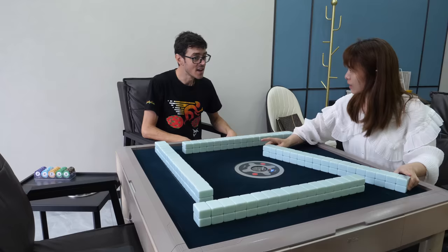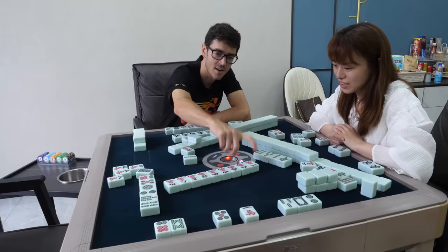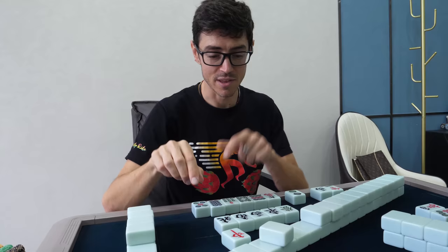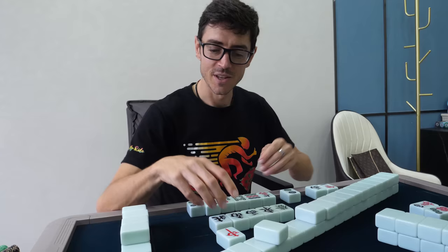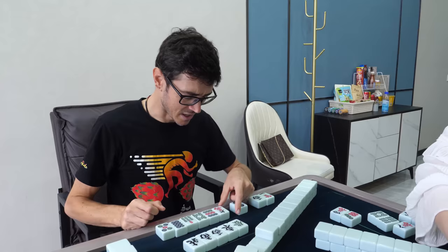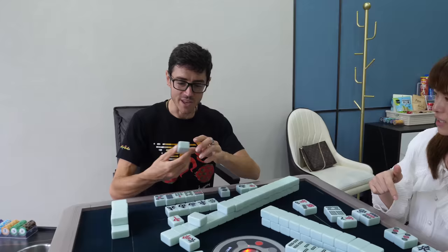Dong, xi, nan, bei. West, east, south, north. The characters of Chinese are very complex, but you only need to know four to six of them for this game. And then there are many shapes, many things like this. What is that? 七万. Oh yeah, this.